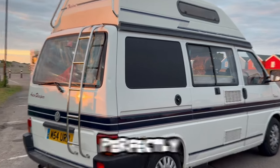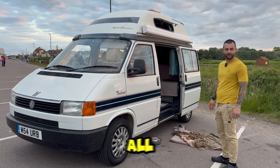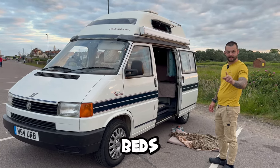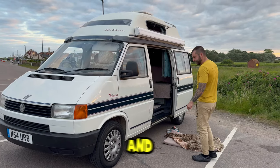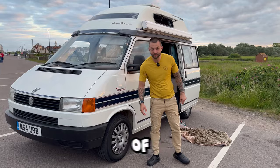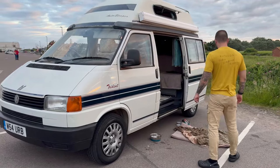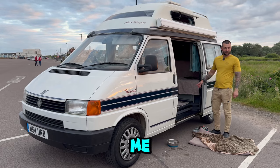But it's going to do us perfectly. It's just big enough, not too big, so we can still get down all the country lanes. Two beds, sleeps four, just enough room to fit a greyhound. And unlike most of them, not loads of rust. Just a little bit. Still plenty of jobs for me to do on her though.